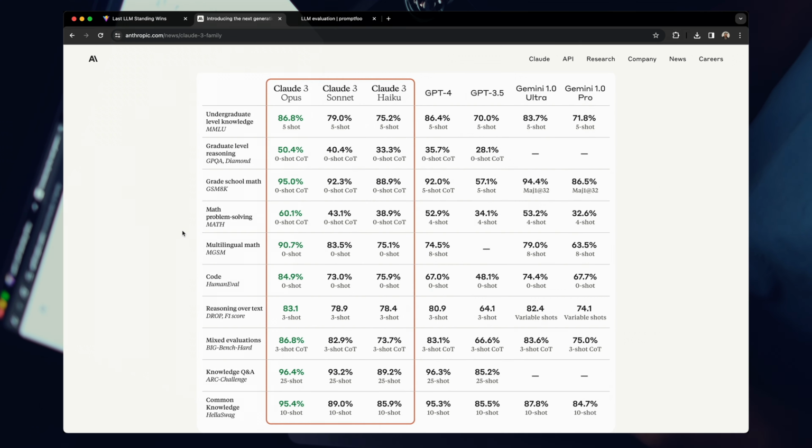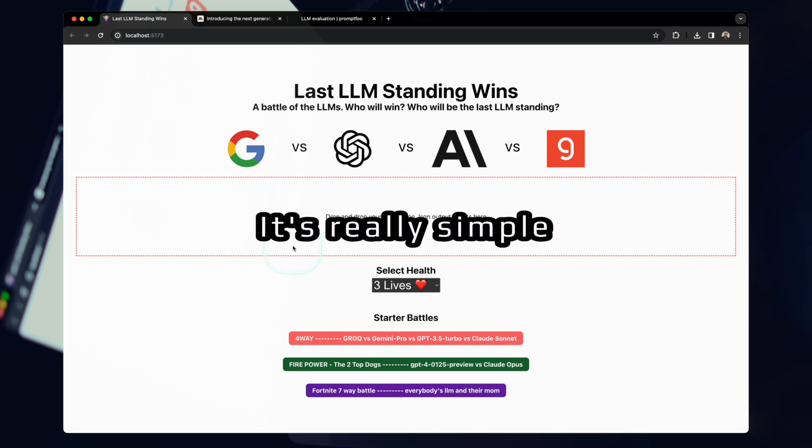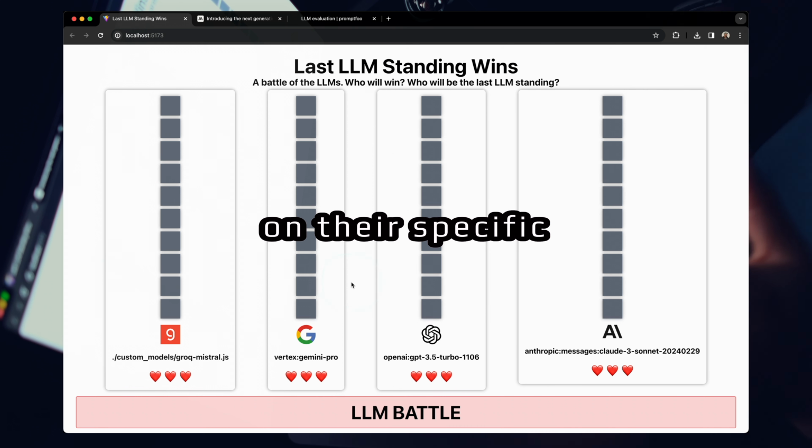For that reason, I wanted to create a type of benchmark that you can really feel. So I built this simple benchmarking tool, Last LLM Standing Wins. It's really simple. You select how many lives you want, you drop in your prompt testing results, and then you let your LLMs battle on their specific models.